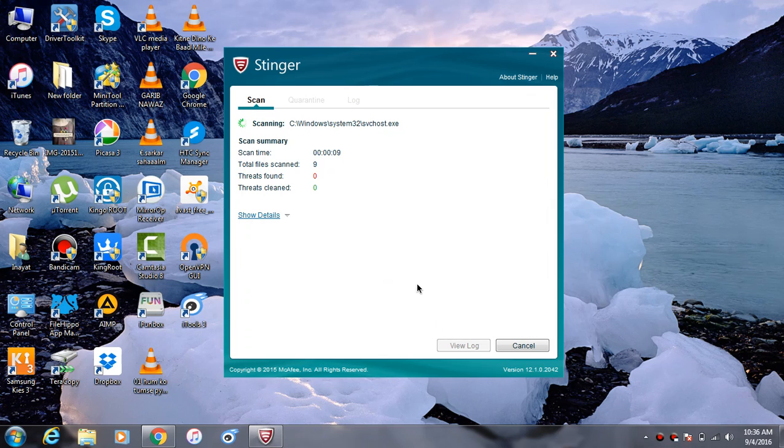After the scanning is complete, I will not cut this video because I will show you this is working. It will take some time to scan, so let it be scanned.